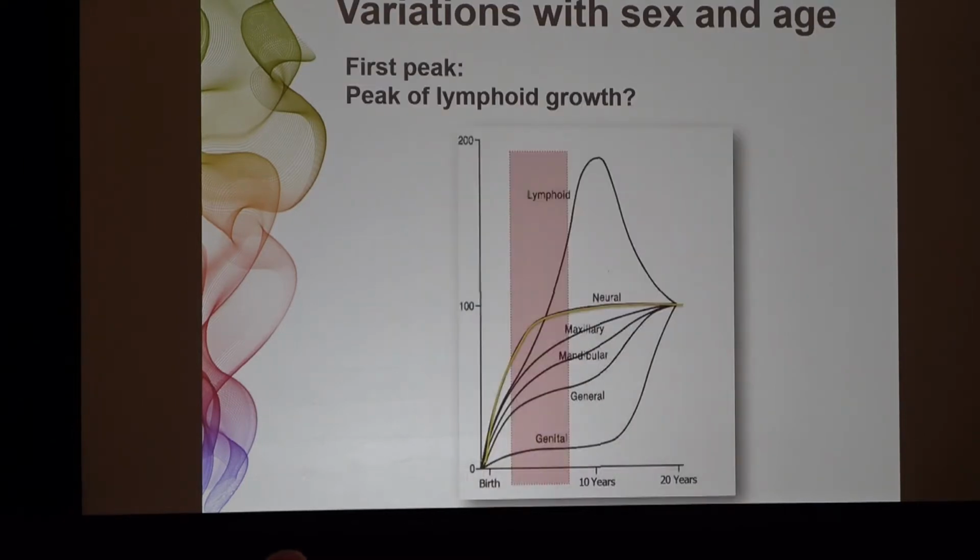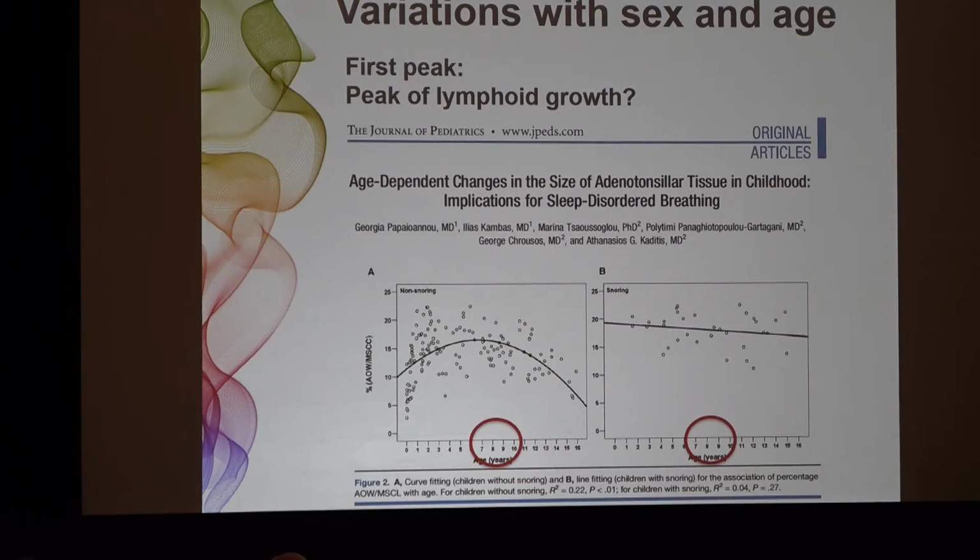Does it surprise you? No. This is what we said before. And this was also proven in this RMI study. This is a normal pattern of growth, maybe in people from European descent, maybe not in Japan, but this is the curve it has in RMI. It is slightly different, so you don't have this aspect for people with sleep disordered breathing. It seems to remain high. So this could be one explanation.